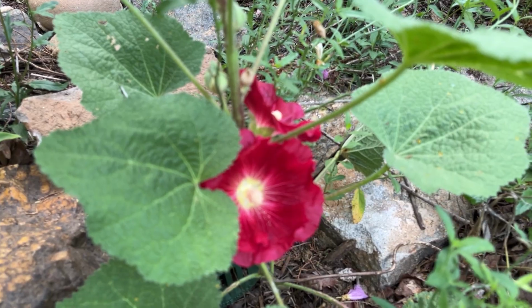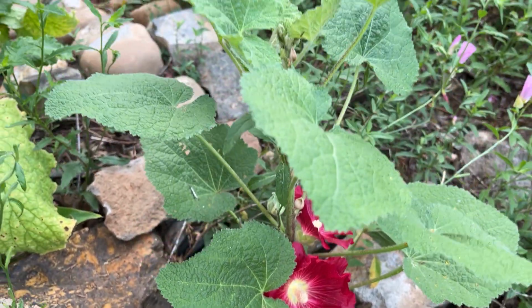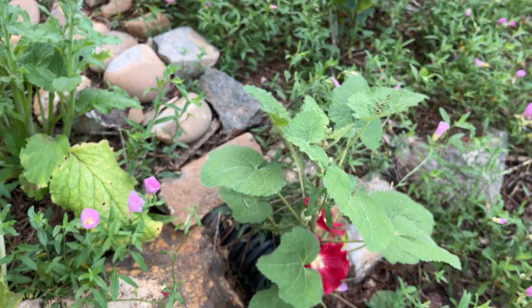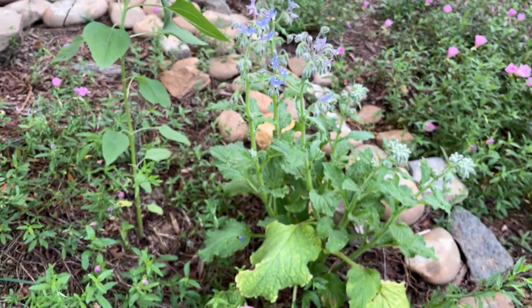Good job, ma'am. Focus in a little bit. There you go. She's a little small, a little mini, but we like that. We'll take them any size, right?